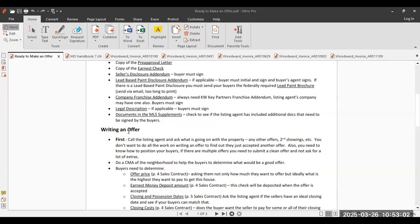Sometimes, and I just find myself kind of giggling to myself, you might get really chatty agents that might tell you all kinds of things about the seller and the seller situation that they should not be telling you. They may tell you it's a divorce situation or that the sellers are being transferred.